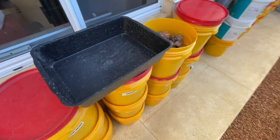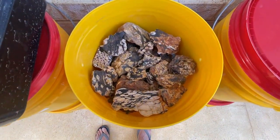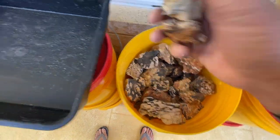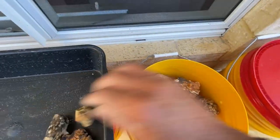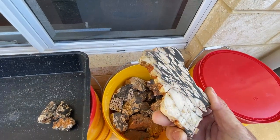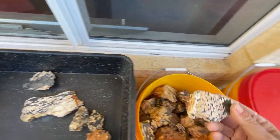Today I'm going to be cutting and polishing something called peanut wood. This is peanut wood. This one's already been cut into a slab. Same with that.